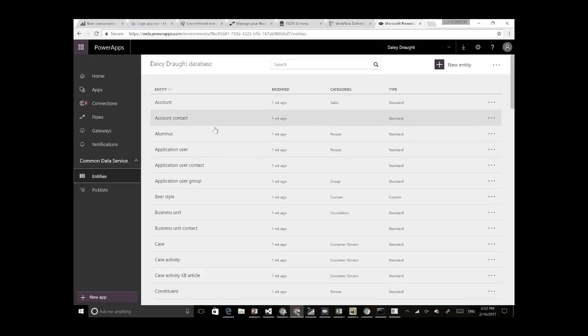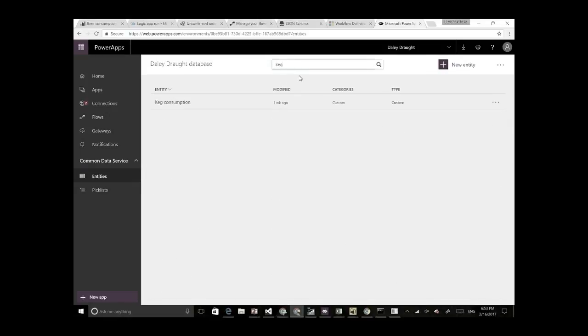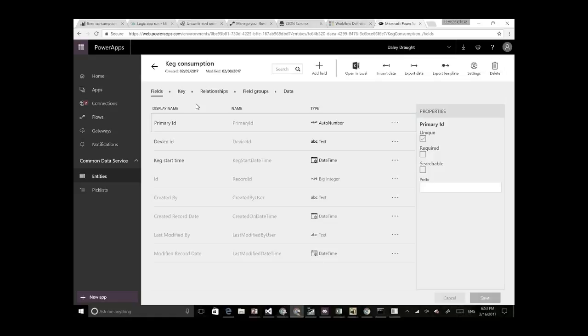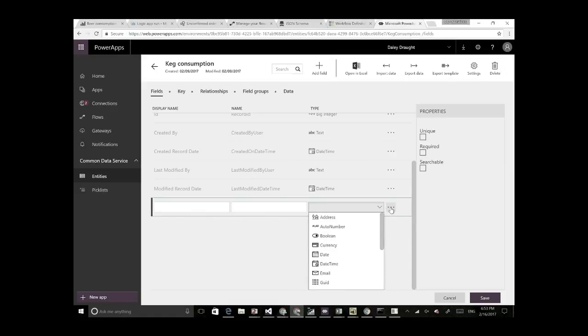So this is the Common Data Service. It's just a whole lot of entities. You can have pick lists, drop-downs effectively. And one of the things we've added in here was a keg consumption entity, which is this one here. Creating these entities is as simple as clicking new entity. Adding fields is as simple as clicking new field, putting the field details in, and selecting the type of the field. So it's a pretty straightforward process.